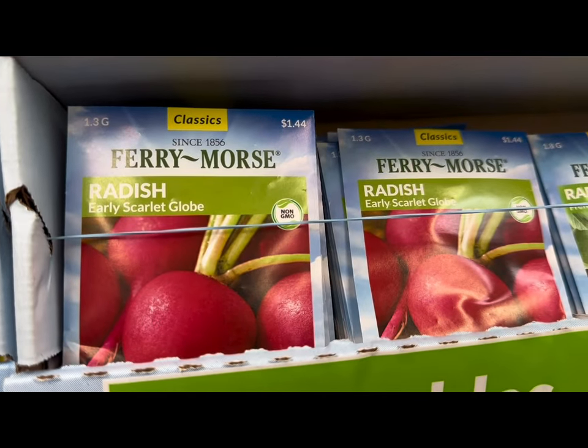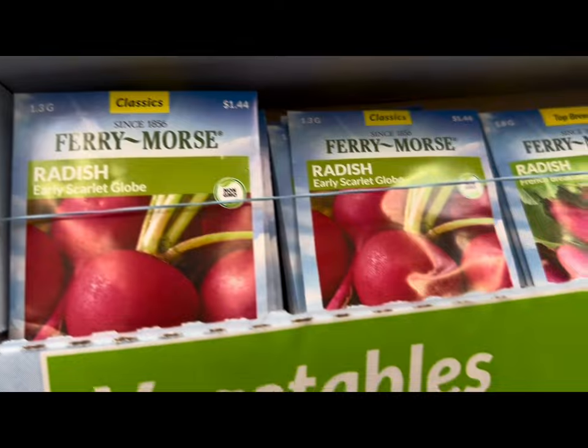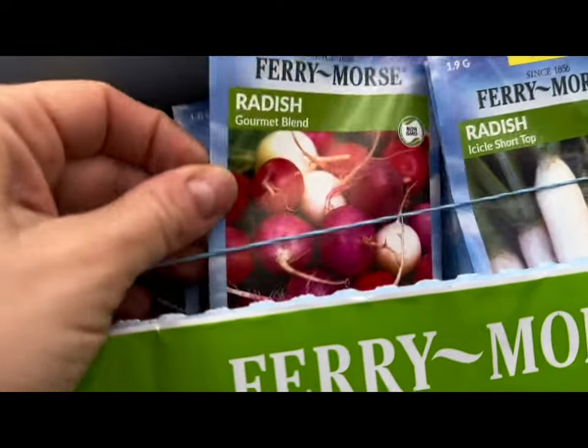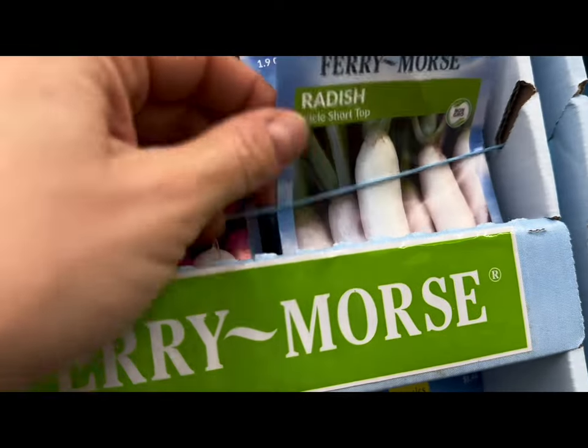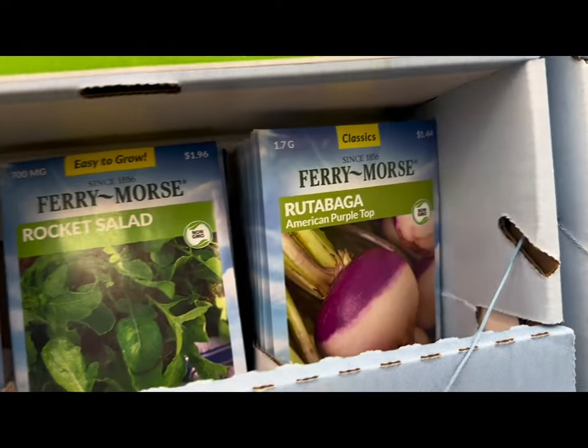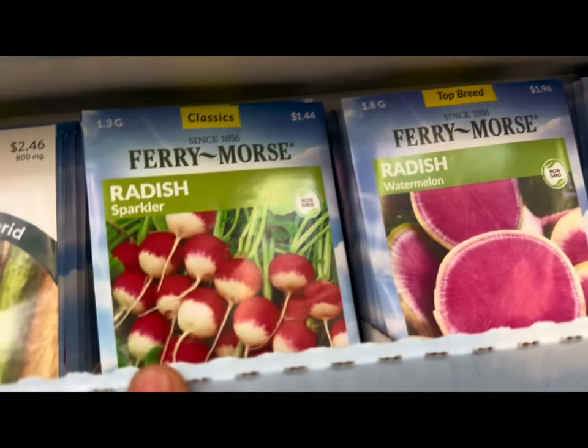Take a look at all the beautiful radish. You have your classics such as the early scarlet globe, the French breakfast. Look at this, the gourmet blend, the icicle, short top, container friendly. Only 27 days from seed to harvest. Rutabaga, look at this, radish white globe, radish watermelon, radish sparkler.